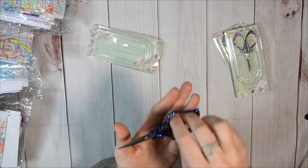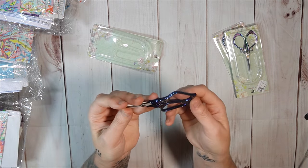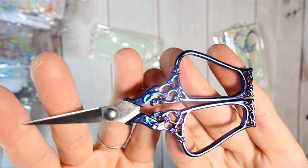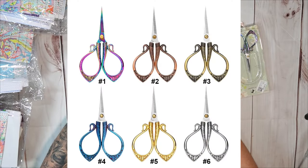Very comfortable. They've got big handles, sharp points, amazing detail. Very, very beautiful little scissors. Not little, but they're beautiful. Look at that. Blue scissors. So now the next one, I had to have the blue one.